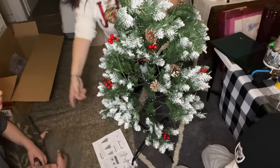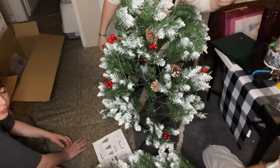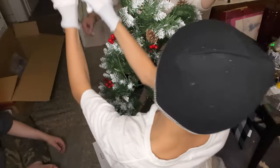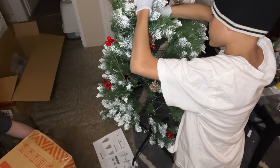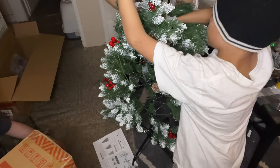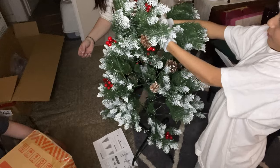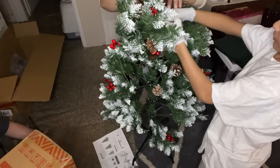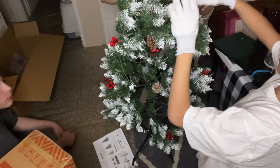Okay, let's put the other part of the tree. There's another one. Okay, too, let's. On the other part. Yes, give me the tree. Here, I got it. You have to put it on, because it's like a hexagon shape. Yeah. It's hexagon? Kinda. Let me see. There. All right, now we gotta fluff it out, guys.